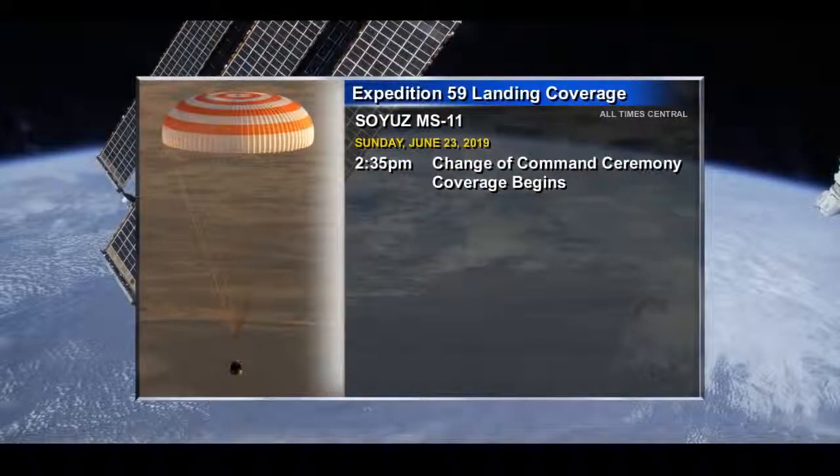When Space to Ground comes back next week, it will focus on a new expedition underway on orbit. Cosmonaut Alexei Ovchinin will be commanding Expedition 60, following the departure for Earth of Russia's Oleg Kononenko, NASA's Anne McClain, and Canada's David St. Jacques. That happens on Monday, June 24th.